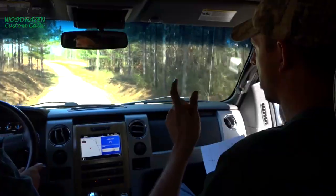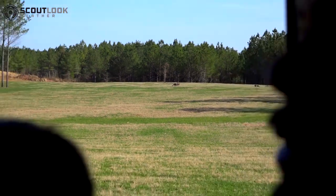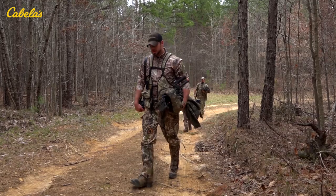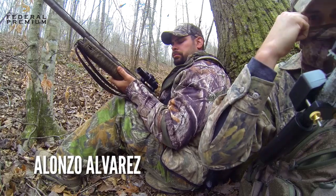It's been really tough. We got here on Thursday afternoon and decided to spend the first afternoon and evening just scouting these properties since none of us have ever hunted this place. Myself, Andy and David, and our buddy Alonzo were down here. We're actually trying to get Alonzo his first turkey, but the hunting's just been really tough.